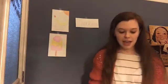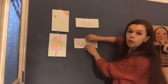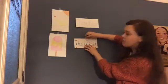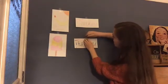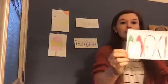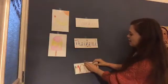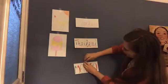And then we have a country called Thailand. Now, Thailand is in Asia, so let's think about that. That country borders both the Indian and the Pacific Oceans. Really special country. Very cool country. Let's stick that up there. And our last country for this round is Mexico. Mexico, that's our neighbor to the south, right underneath the United States. Let's put Mexico up here.